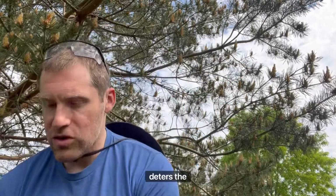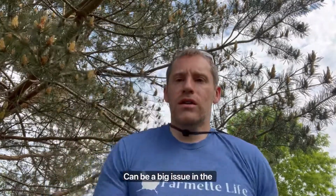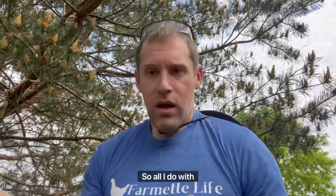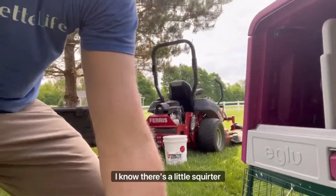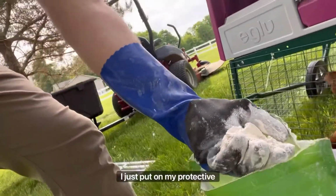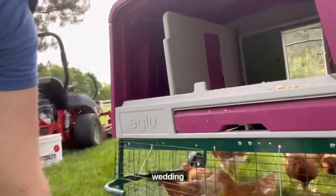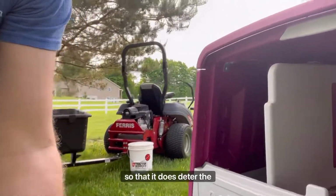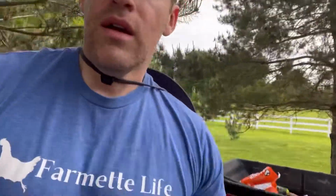You say, well, why do you use it? Well, it actually deters the flies, which, you know, living in the country can be a big issue in the springtime when it's getting warmer out. So all I do with this is just grab a little handful of it. I know there's a little squirter in there you can use. I just put on my protective gloves, grab a handful, and I sprinkle it around in there in the bedding so that it does deter the flies. And I've seen this work wonders.